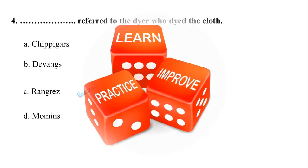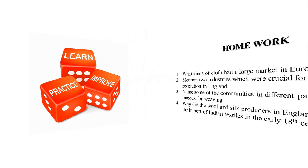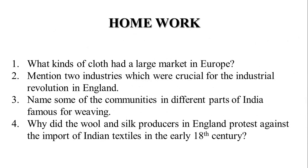Rangraj. It's practice time now, and here is some homework for you. Your question number 1 is, what kinds of cloth had a large market in Europe? Your question number 2 is, mention 2 industries which were crucial for the Industrial Revolution in England. Your question number 3 is, name some of the communities in different parts of India famous for weaving.